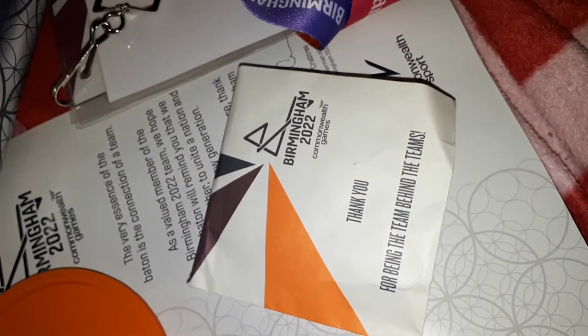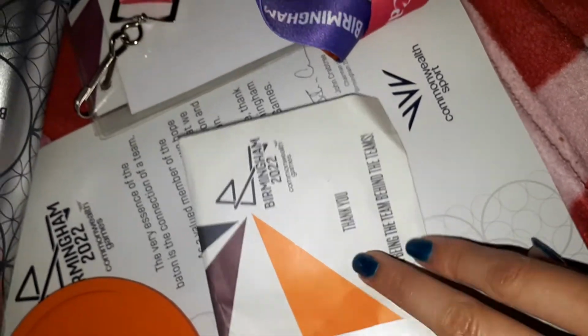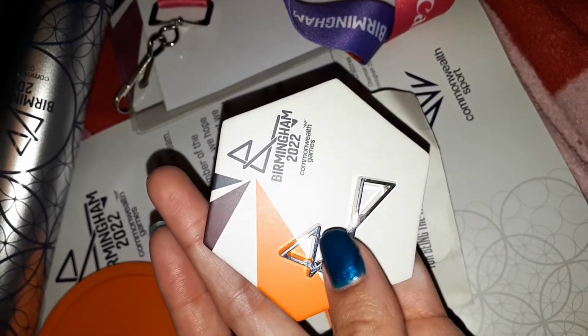Oh, going a bit backwards. So this is the second mystery item. This was in this little envelope. This is what it looks like. The little badge, it's on the logo. I've taken the pins out. It's somewhere.